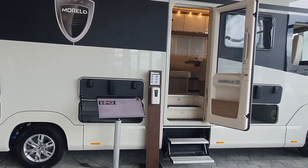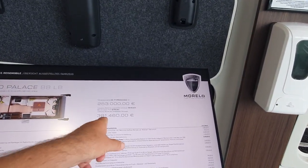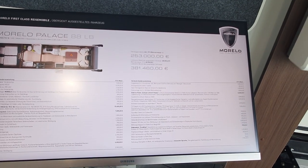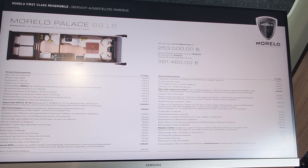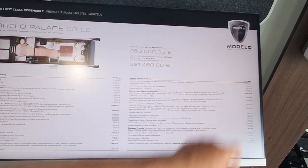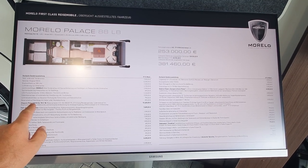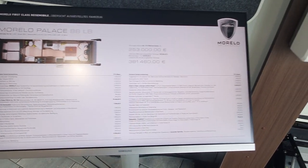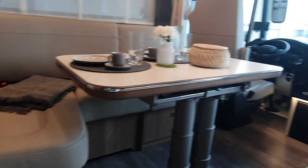So this is the Morelo Palace. 381,460. The kickoffs are just over 250,000. It's got all of this extra stuff in it. The energy packet, once more, is the most expensive. No, it isn't. The chassis packet, which is a motor upgrade, the gearbox, leather stuff inside, 10,400 as an option.